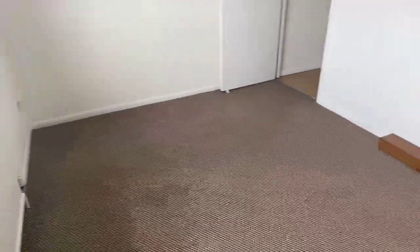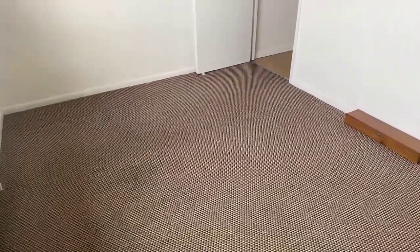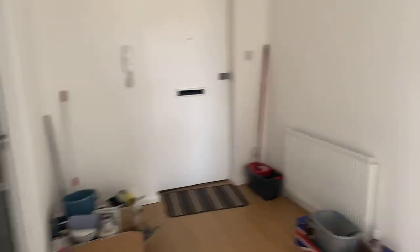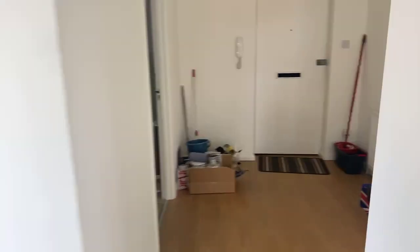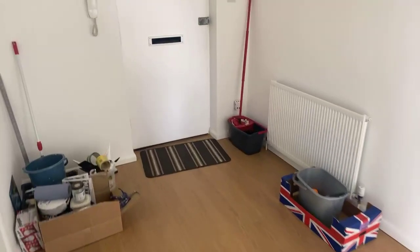Okay, so in here, nothing will be changing. The carpets will have a good clean. However, this room will not be redecorated. You also got a really good size hallway. Perfect for your coat and hats. Intercom. And you do have a smoke alarm, which has been tested and in working order.